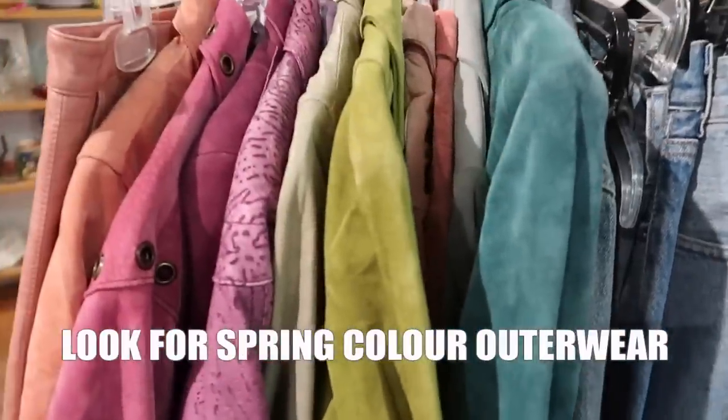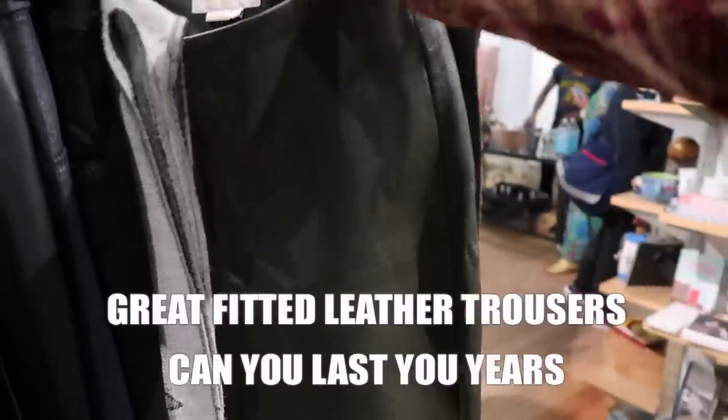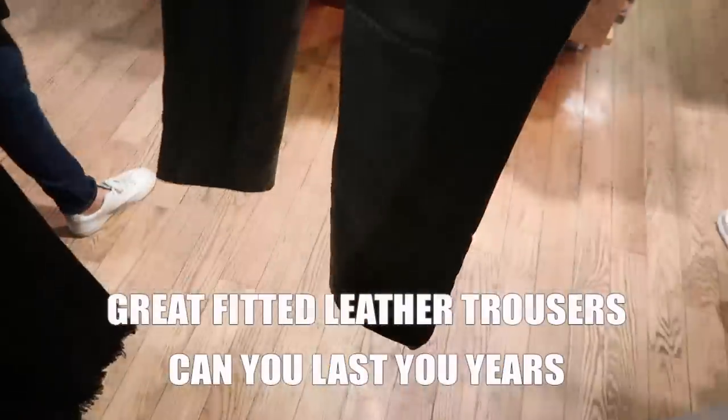Pastel outerwear, perfect. I loved all these suedes together. Really good idea for spring. Same with this suede skirt. Leather trousers, olive green, perfect color, year rounder. This is a good piece to keep in your closet.